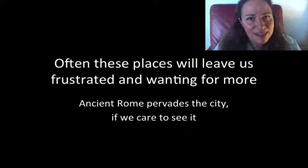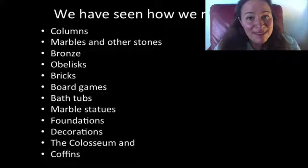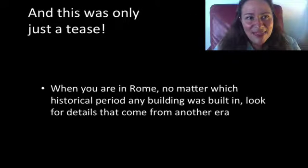Every time you see decorations in a church or a palace, think that it probably dates back to ancient Rome. So today we have seen how we recycled columns, marbles and other stones, bronze, obelisks, bricks, board games, bathtubs, marble statues, foundations, decorations of all sorts, the Colosseum, and sarcophagi or coffins. And this was only just a tease. So when you are in Rome, no matter which historical period any building was built in, look for details that come from another era.